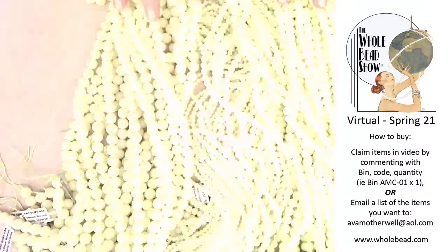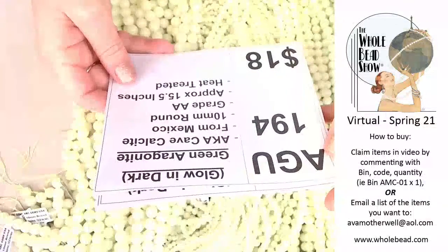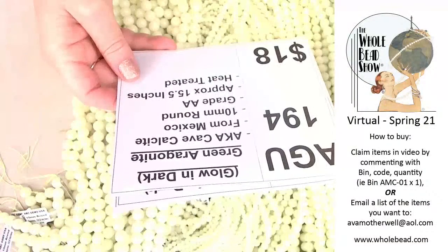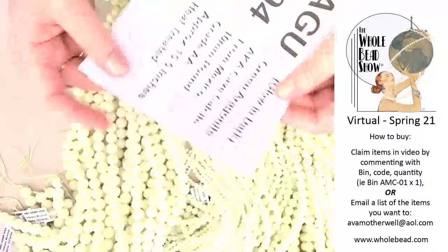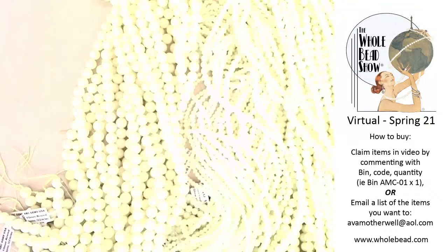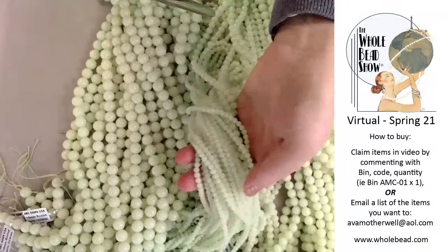But these might be a little difficult to show. They're green aragonite, aka cave calcite. They're from Mexico. They are grade AA. These are heat treated. This is the code for the 10 millimeter. I'm just going to pop up the other light here, see if we can get any kind of idea of the glowing.